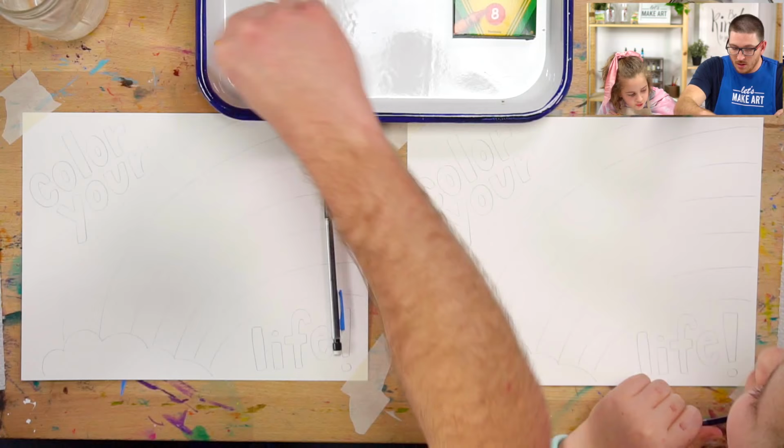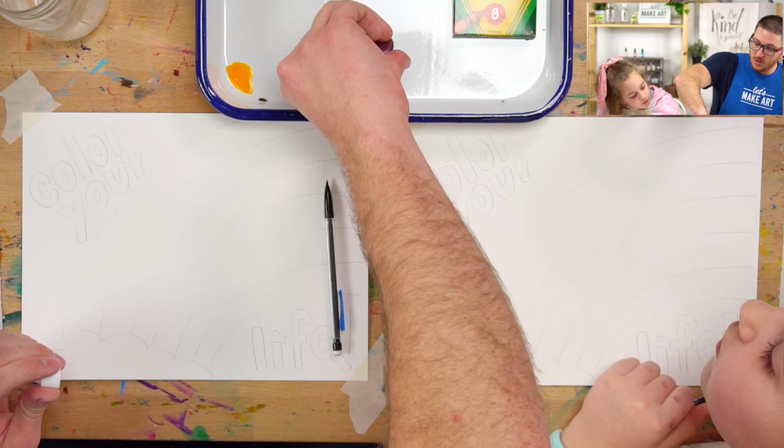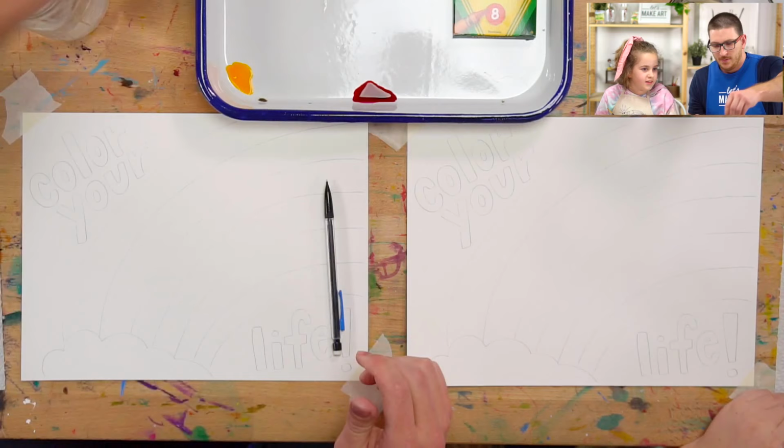Actually, yellow's not a very strong color compared to red, huh? So sometimes you need more yellow. So are you making orange or are you just doing that? I'm going to do this, and then we can mix it on the palette later. Kizzy, how's our palette look? I can see the bottom half of it. So we can see where we're going to mix. Yep, you can see it.